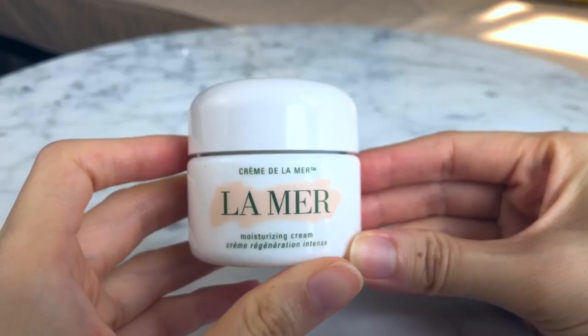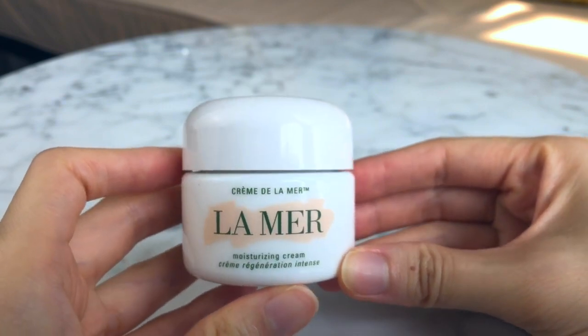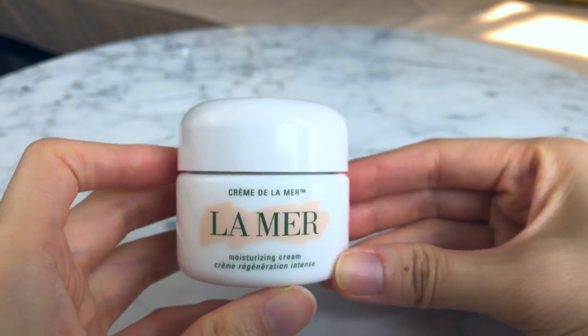I also used another product because when I was doing some research on the internet, I found some people say that, you know, La Mer could be good for you, and I have this bottle over here. This is the moisturizing cream. It has a lot of fragrance in it. This says miracle broth, right? It's supposed to help restore your skin to how it was.